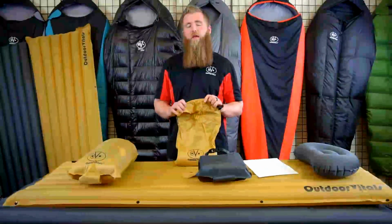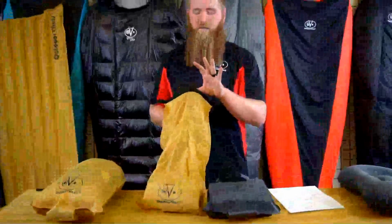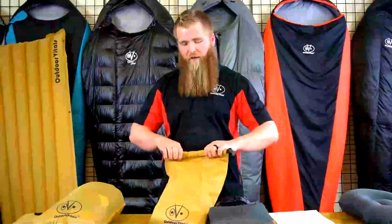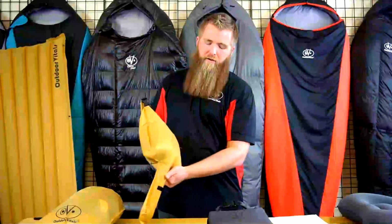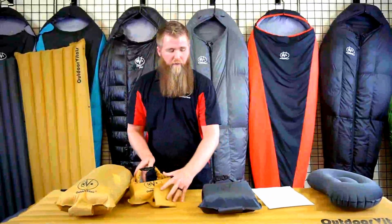If you try to blow these up by mouth, it's going to take you a long time and be pretty grueling. So what you'd simply do is open up the top, blow from a distance, and then roll that air down and into your pad. It makes inflating a lot easier, and it also keeps condensation or moisture from your breath out of your pad, which can be harmful to your pad over time, as well as reduce its warmth. So that's how you're going to inflate that, and I'll show you the valve here in a minute.